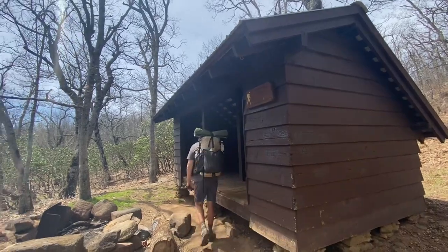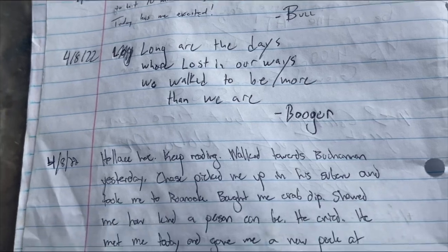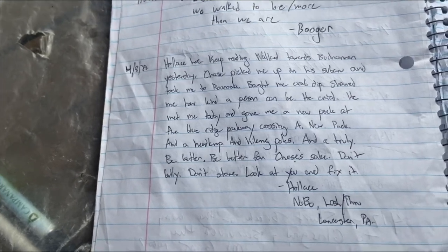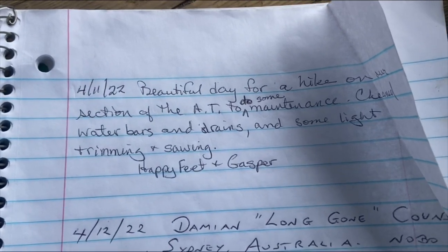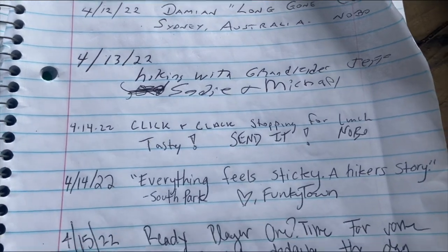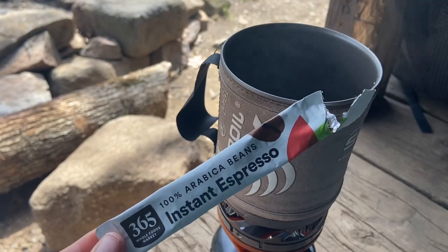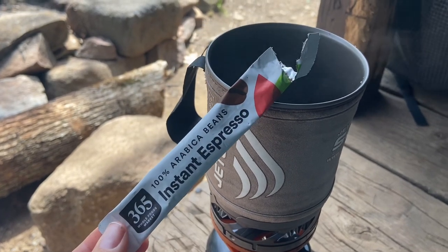Thunder Hill Shelter. Nice. It's 2 o'clock, we've only gone 10 miles, so we are calling in the reserves and making an espresso.